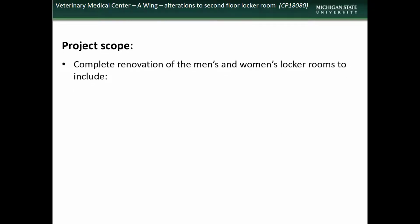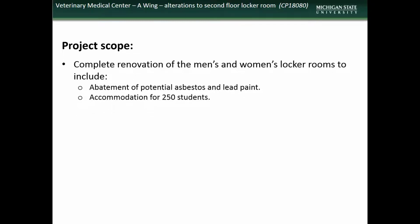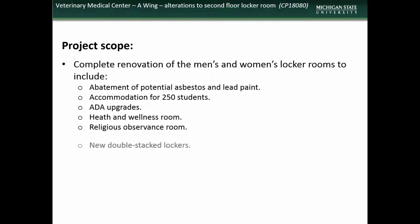The scope of the project will involve complete renovation of the men's and women's locker rooms to include abatement of hazardous materials, reconfiguration to accommodate up to 250 students, upgrades to meet ADA requirements, construction of health and wellness and religious observance rooms, and installation of new double-stacked lockers.